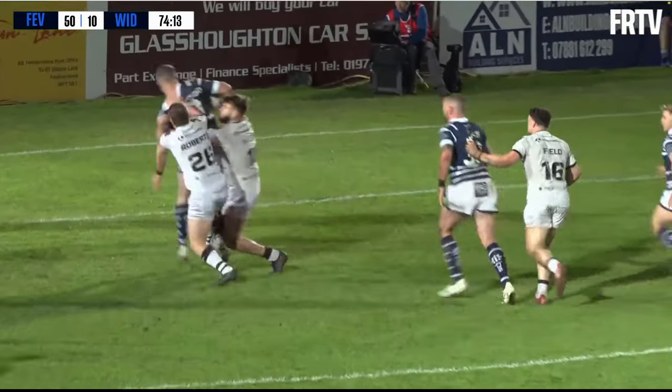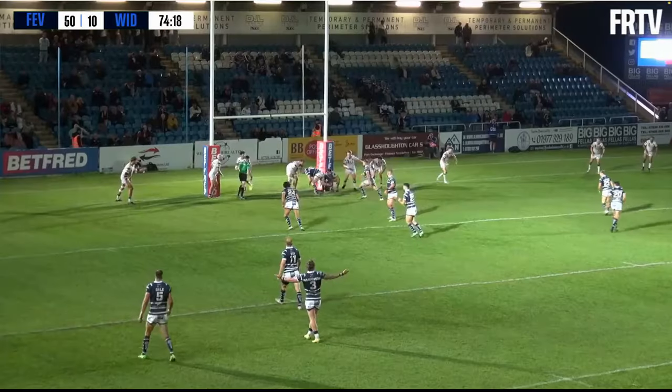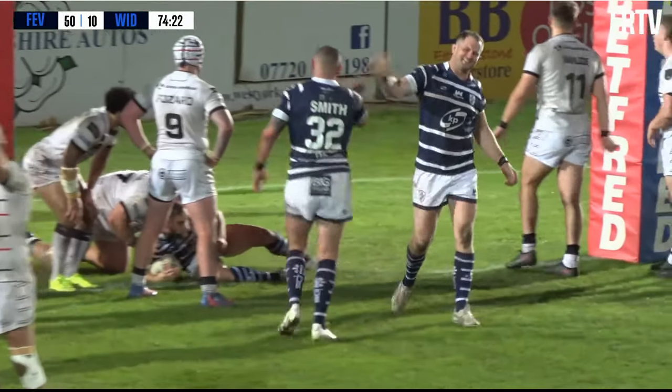And then comes again. Lovely ball. Lockwood. It's Lockwood in. Oh, the crowd wanted that. Just short. Oh, they're going to score that from dummy half.